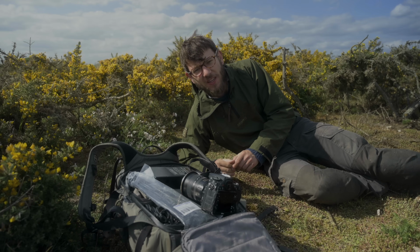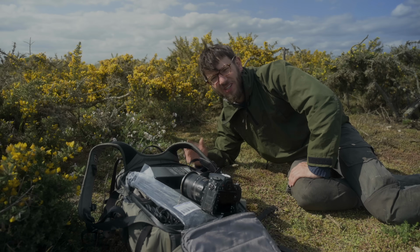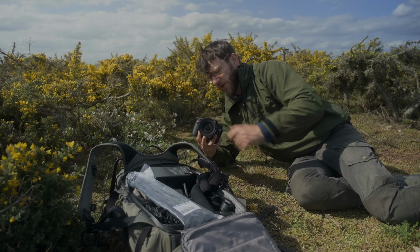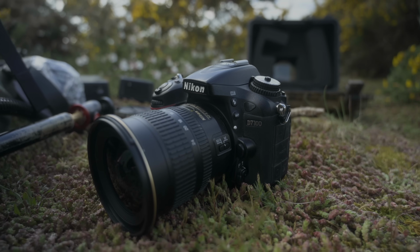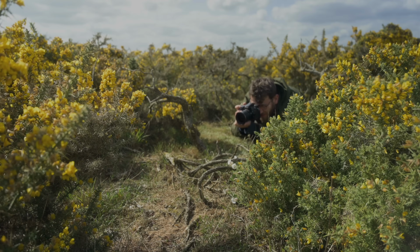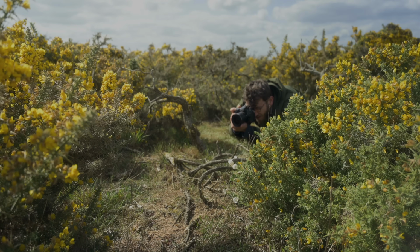Right, so stage one's complete. I've decided that the second location I found, the little tunnel bit through the gorse, is going to be the composition I've decided on. Checked it out with my camera. I'm using a Nikon D7100 with a 12-24. So a note on cameras for camera trapping, I always pick them up secondhand. I got this one from Wex, got the lens from Wex on their used section.